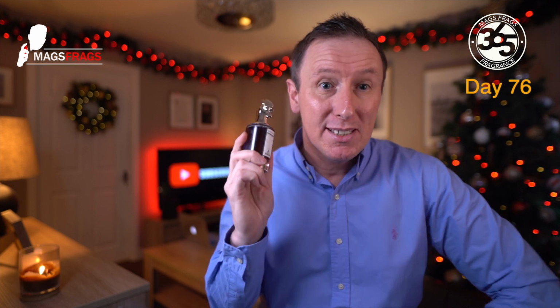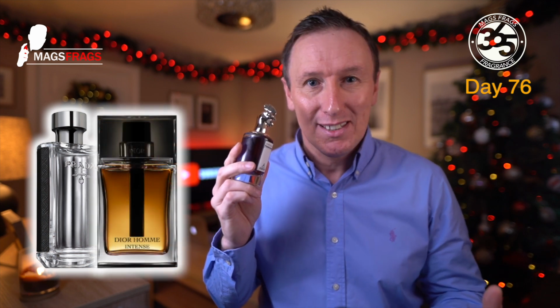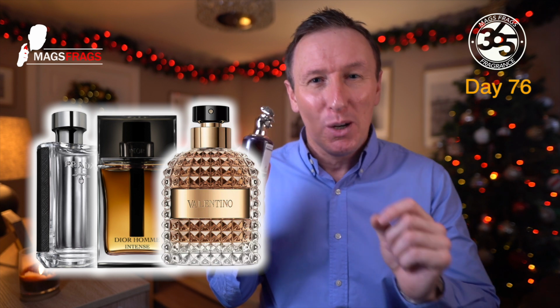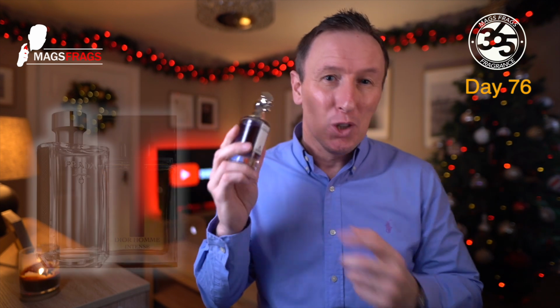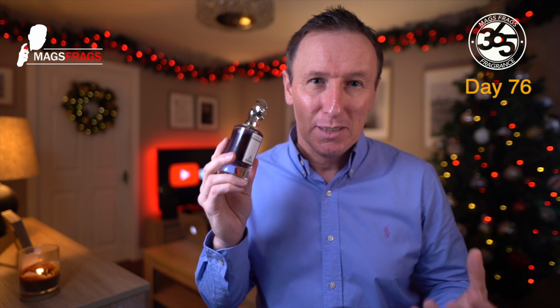I would describe this in layman's terms as a better quality version of something like Prada L'Homme, Dior Homme Intense, or Valentino Uomo, with them kind of powdery fragrances. But I don't want to do this one disservice by saying that really. This is extremely high quality and beautifully blended, and it just somehow smells very expensive.